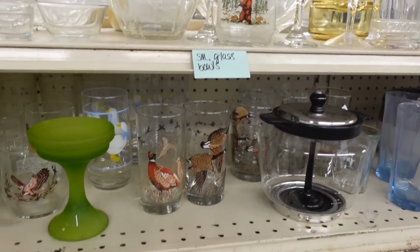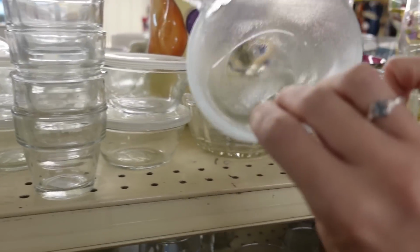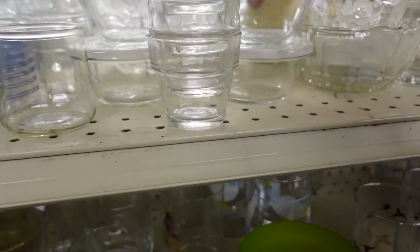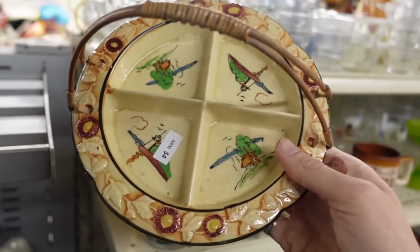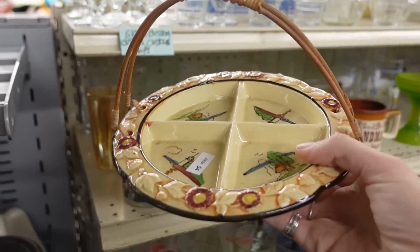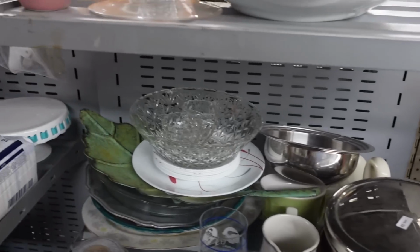There were some pheasant mugs there on the shelf. I have horrible flashbacks of pheasant mugs, so I don't usually buy them. A radish-shaped dish was kind of fun, but it was just all by its lonesome. I did find this, and this is a sectioned dish, obviously, but it has its handle, and a lot of the times I come across these and they are missing their handle, so since it had its handle, I did decide to take this with me.